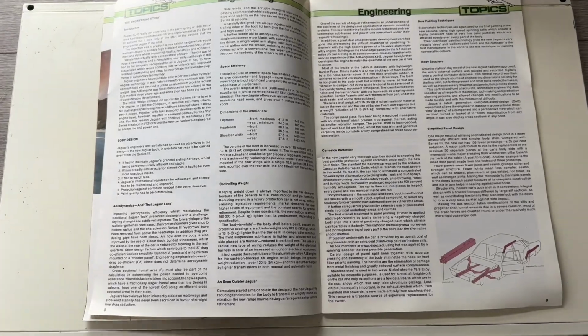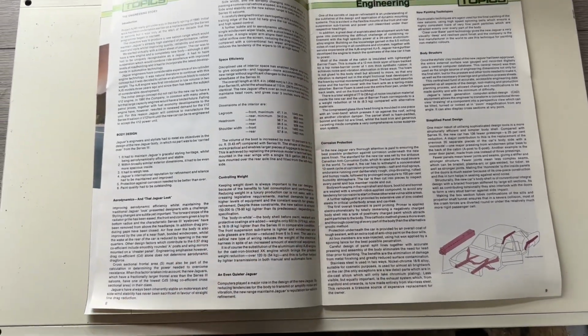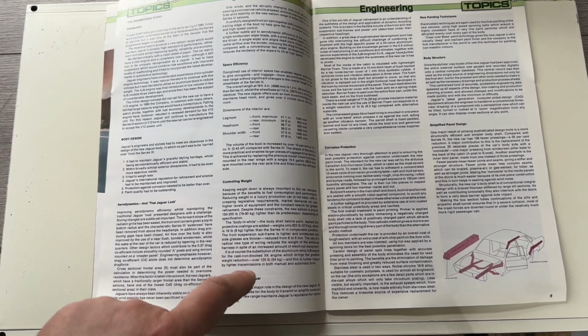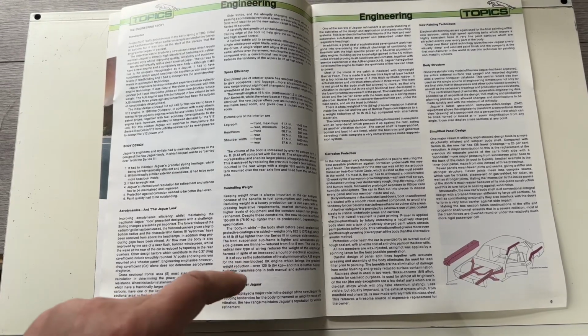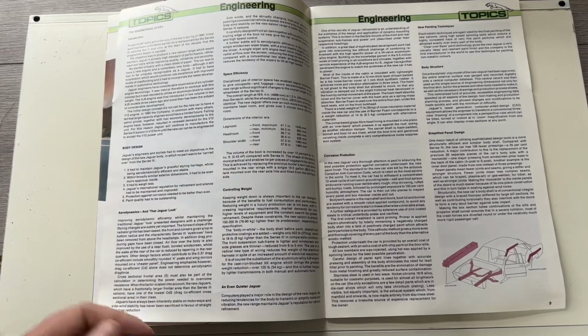Yeah, okay then. Fair enough, if you say so. Corrosion protection, apparently. I say laughing when I've got a 36-year-old one there with some corrosion, but not anywhere near as extreme corrosion as some that you saw in the early 2000s and late 90s.